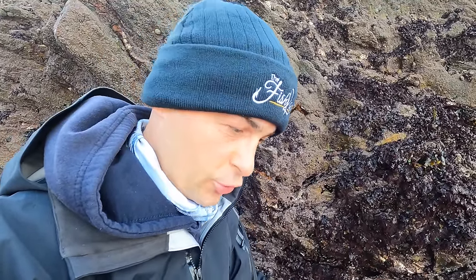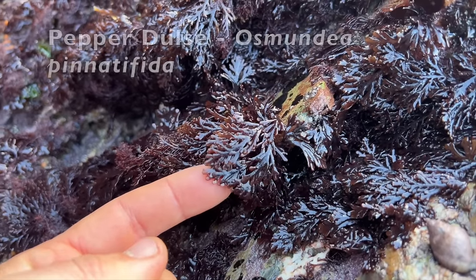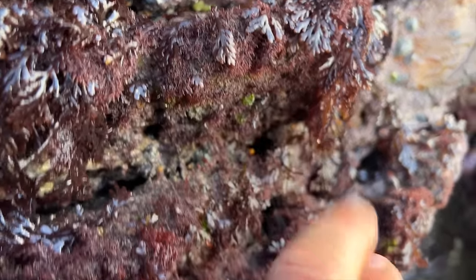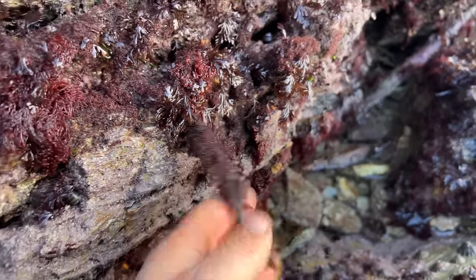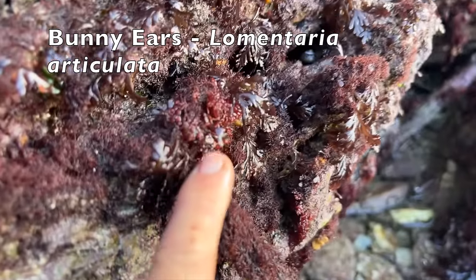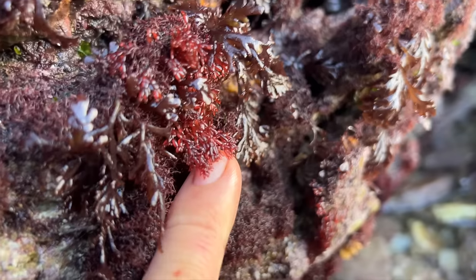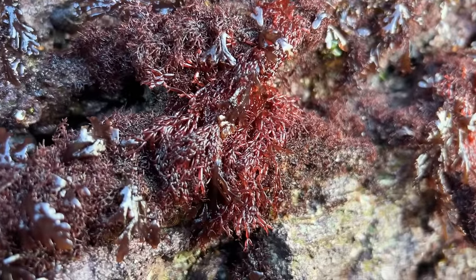What I'm going to do actually, I'm going to switch to a different camera so I can show you close up. These are your flat fern weeds, these are your pepper dulse. Then you move over and you have pom-pom weed. It's called that because when it attaches to things, it almost looks like a pom-pom. And this here and that there is called bunny ears. It's segmented to the point where it almost looks like bunny ears.